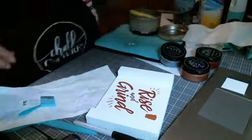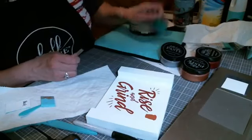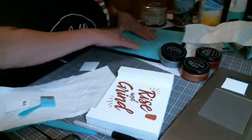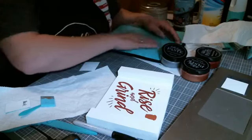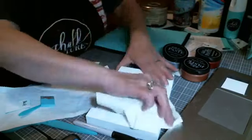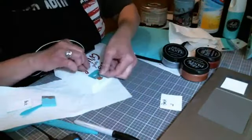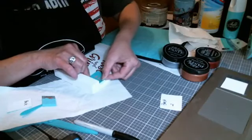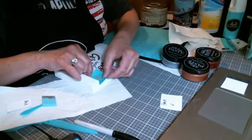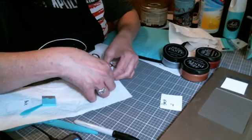Okay. So, close that up. Fuzz it. And my fuzzing cloth, you can use a regular towel if you want. Okay. So now, line this up. Kind of hard because I didn't do those dots. Like I said, I just wasn't sure what would happen. So.